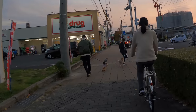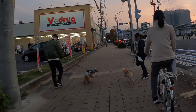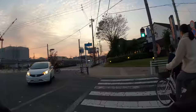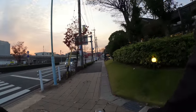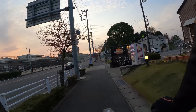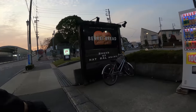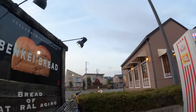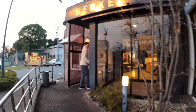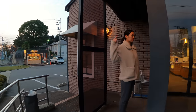Oh, dogfight. Anyway, here's the bakery here. Let's go in and check it out, what we got. This is one of the stations for the maglev train. Benke bread, bread of natural aging. We also got this dude here. That's another cool thing about the bakeries here in Japan, or any restaurant or any industry really, is they always look the part, they have pro uniforms on.